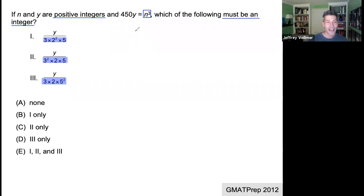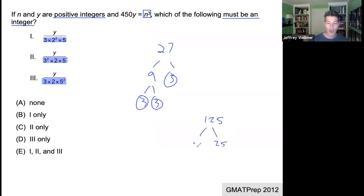All right. So, n cubed, perfect cubes have specific properties. Right? So when you take a number like 27, which I know is a perfect cube, I know that this factors all the way down into a bunch of threes, okay? And if I take the number 125, you would see at the bottom of its tree three fives.